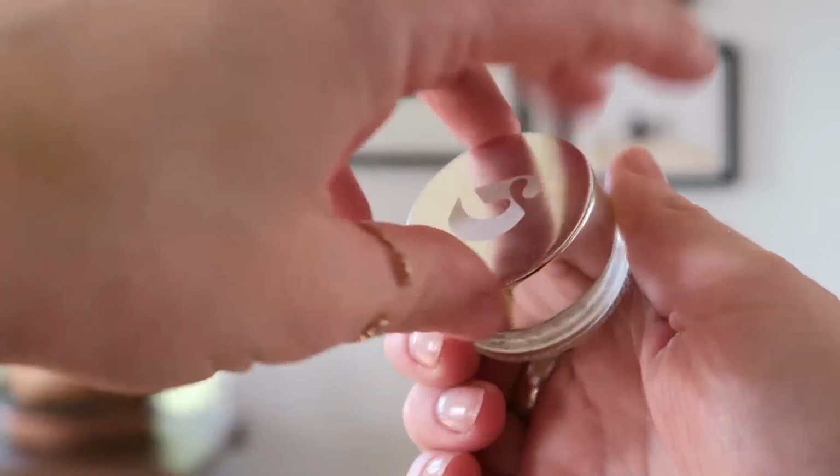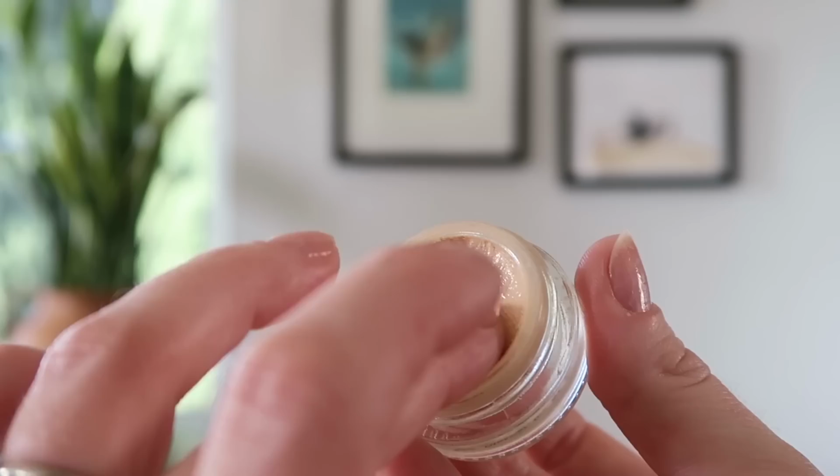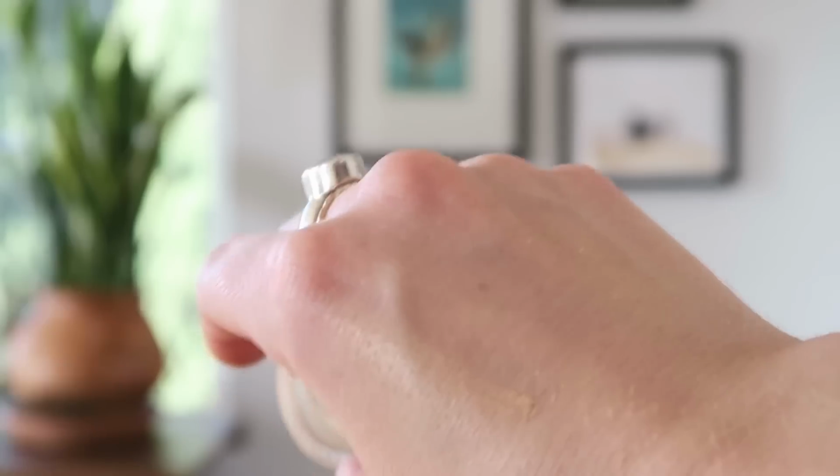But what I wanted to really talk about is this actually makes a lovely foundation. Because it is so emollient, it can really be stretched out onto the skin and create a really nice base. But also it melts. So don't keep this in your purse on a hot day like I did. I ended up with some issues.